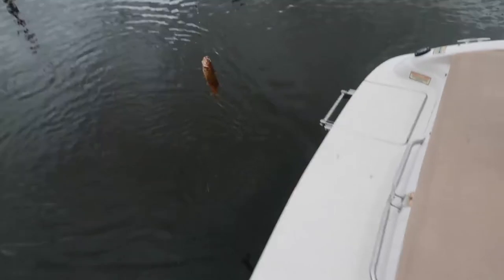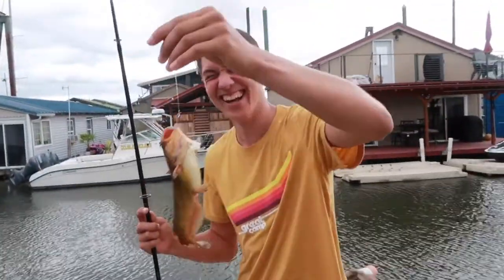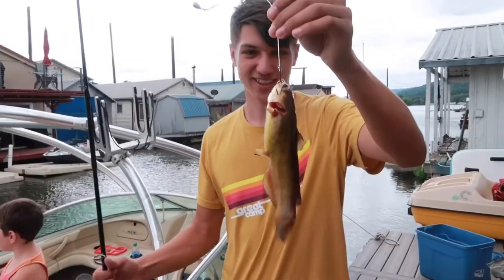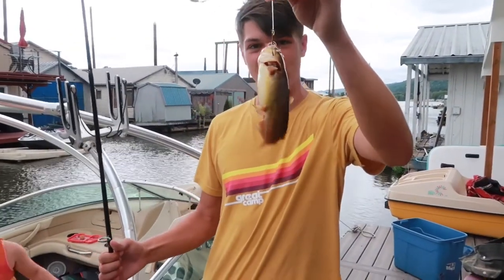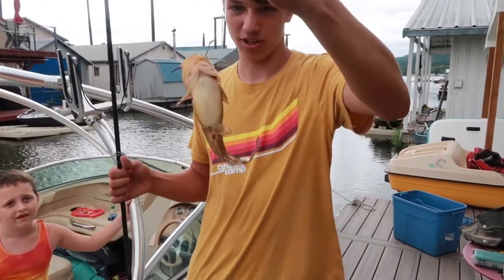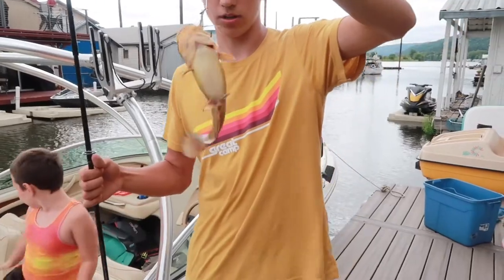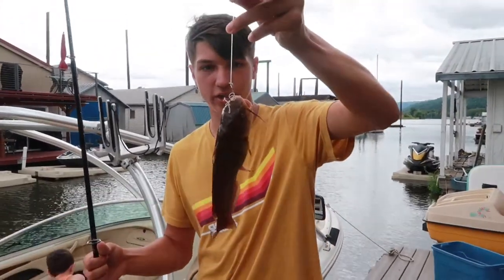Get the net. Oh, it's a baby. We don't need the net. That's so small. Look at that. Hey! It's a keeper. Look at that. Little like 6-inch catfish. Yeah, hooked it through the gill right here, but really beautiful golden color, brown, greenish.